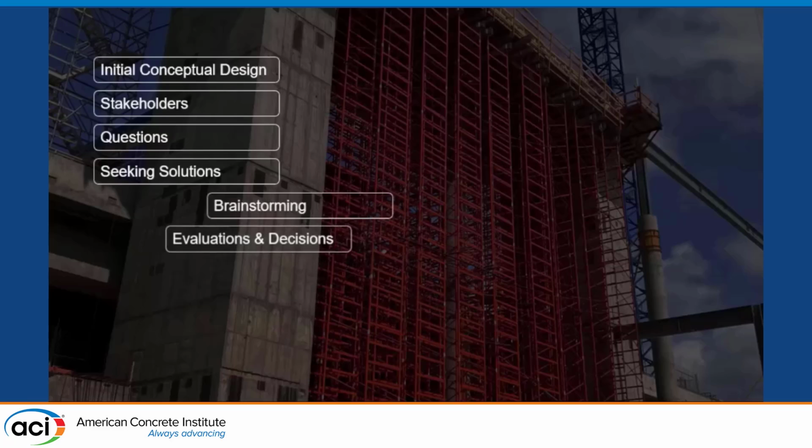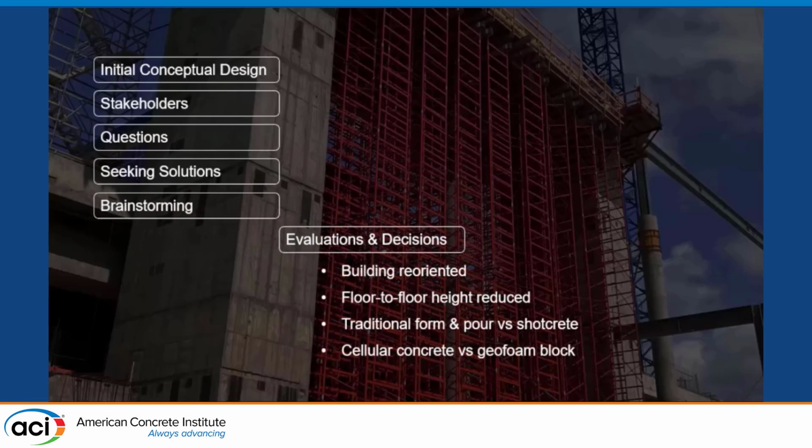So the decisions we made, like I said, we reoriented the building. The floor-to-floor height was reduced. We ended up evaluating between traditional form and pour versus shotcrete. That was another good option, but the soil nail wall being unreliable for its location made that a more difficult solution, or a higher risk solution. So we ended up with the traditional form and pour and using the cellular concrete for the backfill.